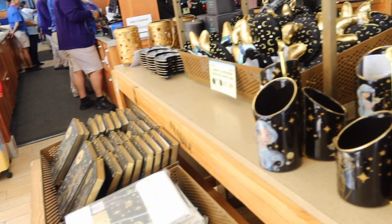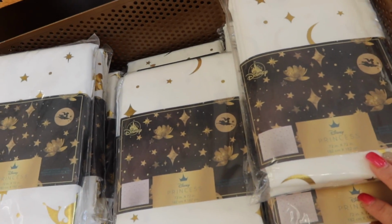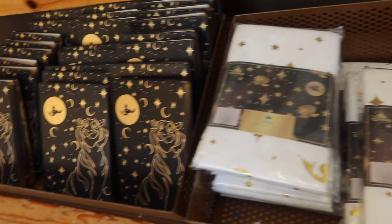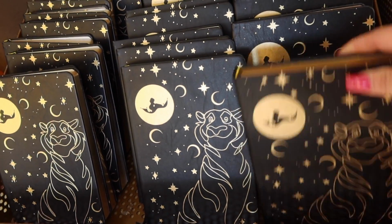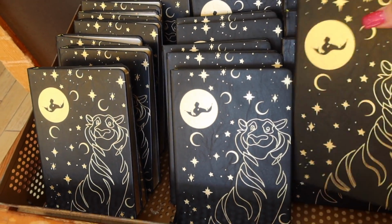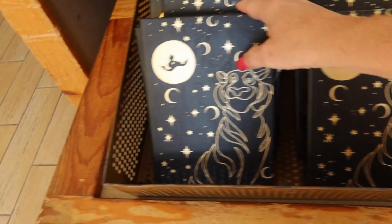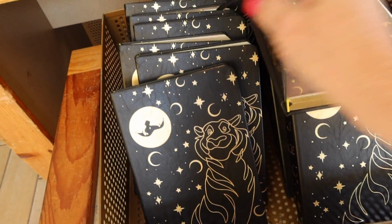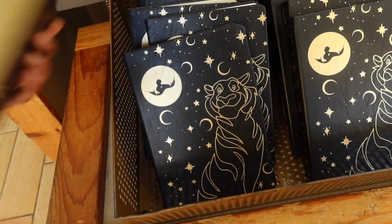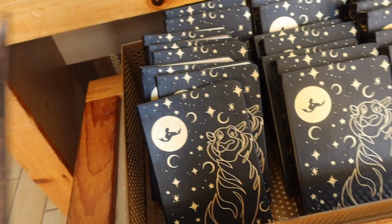$20. They've got ears for $8. This, I believe, is a tablecloth. That's for $20. On the books, I'm not seeing a price on them. $9.99? Okay, thank you. $9.99. Oh, there we go. I just didn't look in the back.